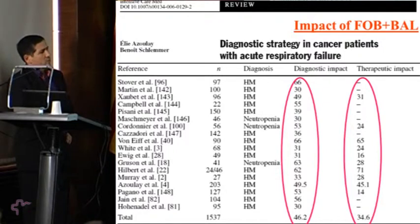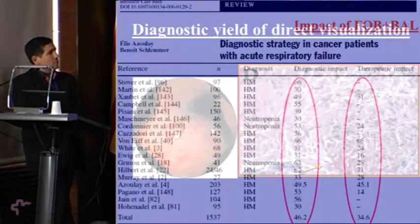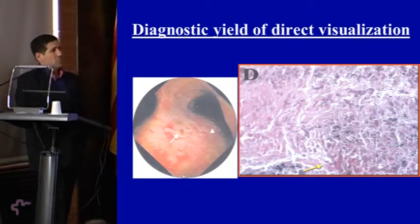In about half the cases, BL will provide the diagnosis, and in a third of the cases, you will have a therapeutic impact of BL. And this is, of course, very much underestimated because none of these studies report on the bronchial observations during bronchoscopy.